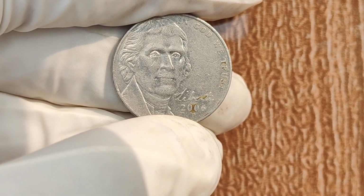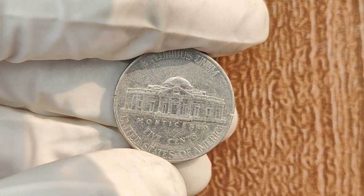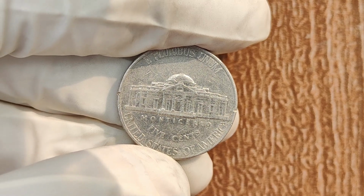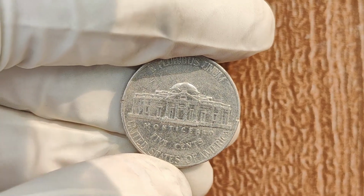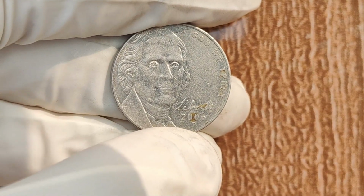Let's kick things off with the basics. The 2006 P. Jefferson nickel was minted in Philadelphia, and it's part of the Westward Journey series. This series was created to honor the bicentennial of the Lewis and Clark expedition.